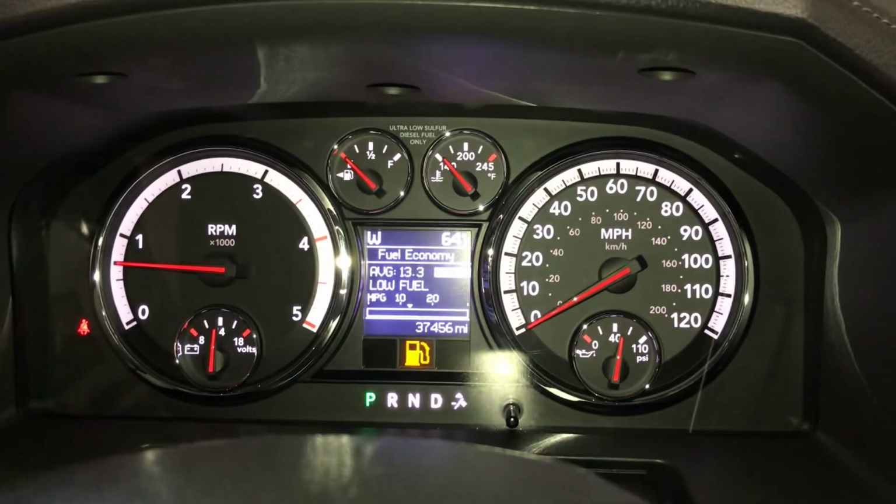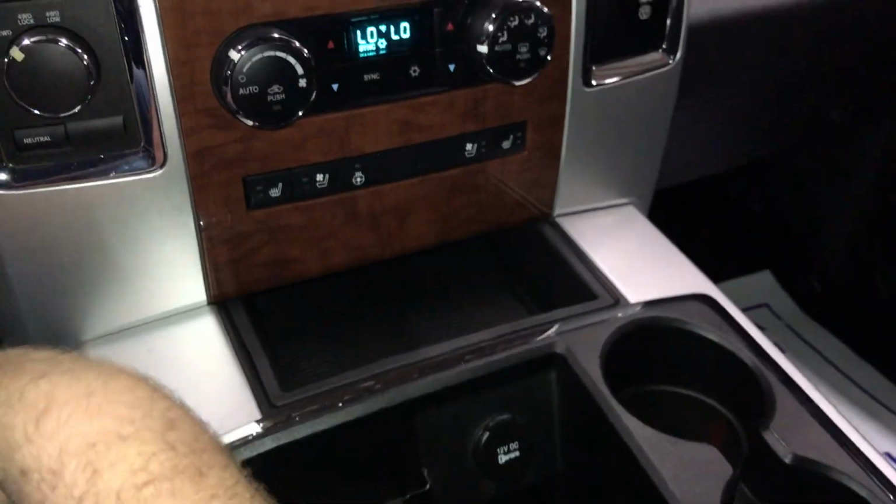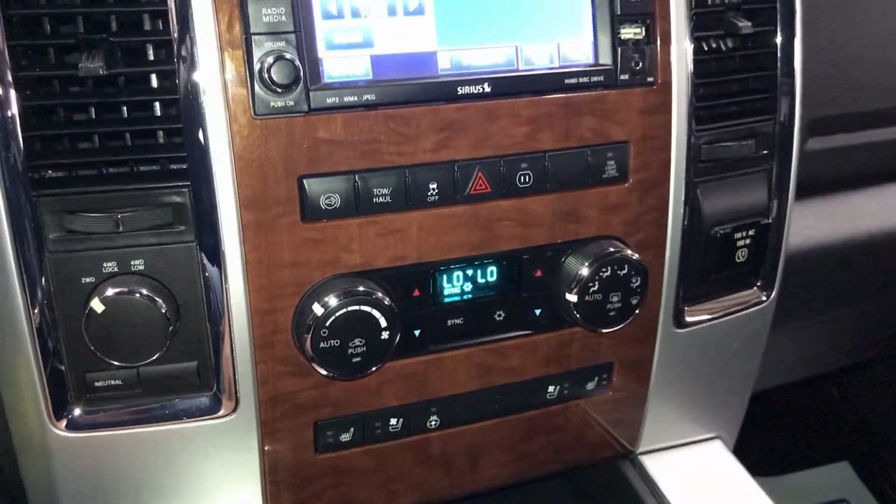Engine lights. Just a really nice truck.